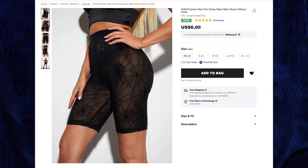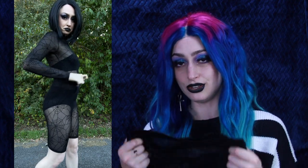Next up, we have the Shein spiderweb print sheer mesh biker shorts without panty. Ooh, scandalous. For $6. And I got size extra small. Now, I got size extra small because I knew these would be stretchy. Now, I do have a confession to make about these shorts. These were an impulse buy, and I have no idea how to style them, other than just pairing them with the bodysuit I just showed you and slapping a corset belt on top and calling it a day, because how does one wear see-through mesh cobweb biker shorts?